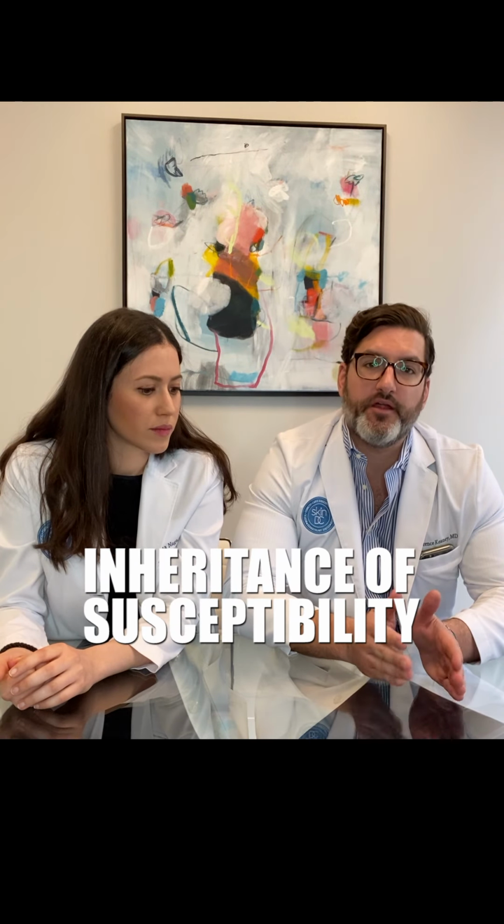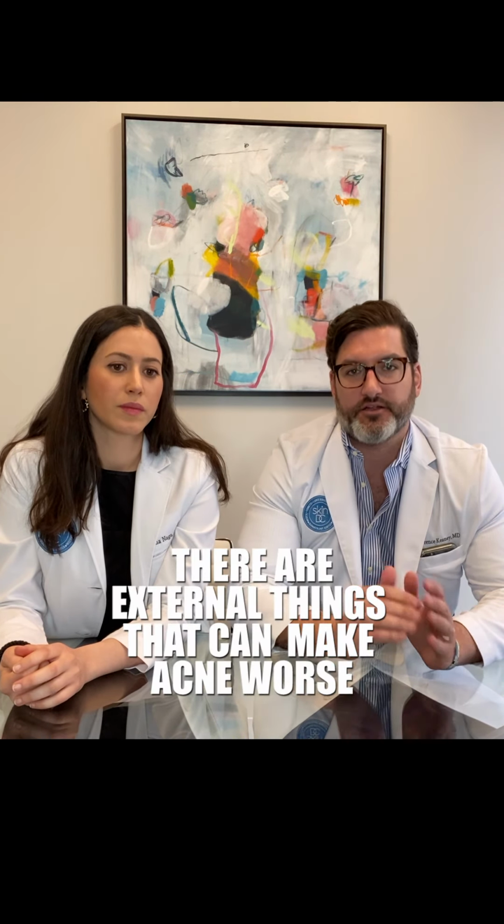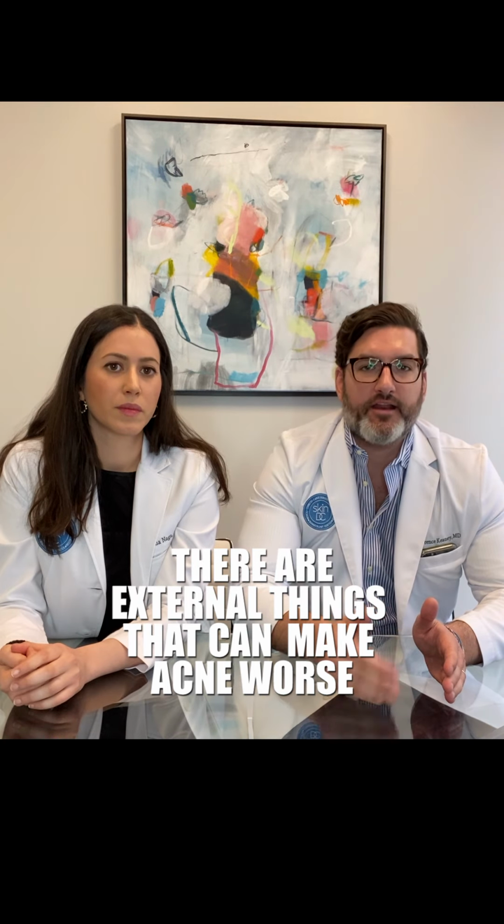The way I like to explain to my patients, there's an inherent susceptibility in certain individuals. That's what we call polygenic. It's not like, oh, my mom had acne, I'm going to get acne, but there's an inherent susceptibility to it. Everyone wants to pin acne on just external causes, and that's not really the case. There are external things that can make acne worse in someone who's already genetically predisposed to it.